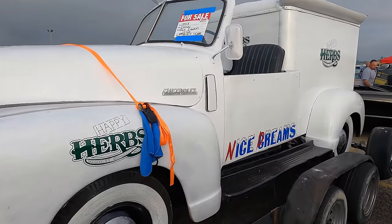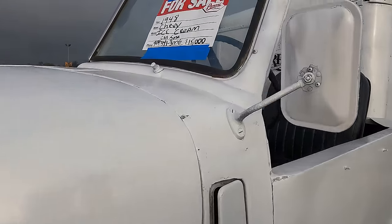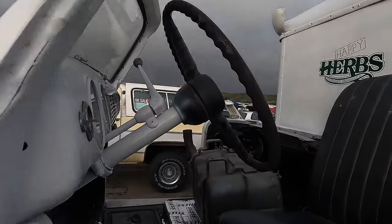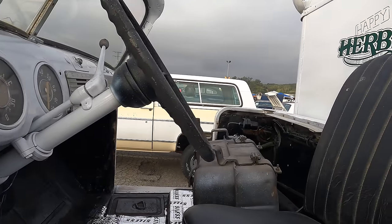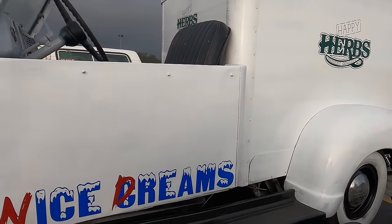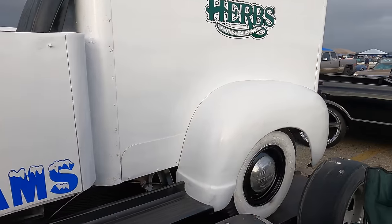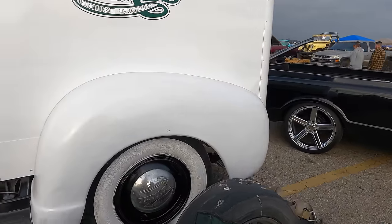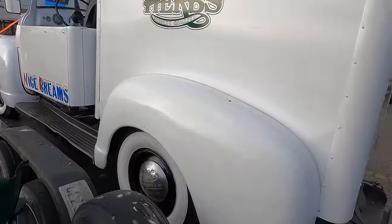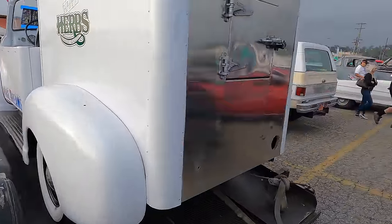This '48 Chevy ice cream truck. It is summertime. Get your business started today. It says Happy Herbs. Yeah, I don't know what that means. I'll play innocent, why not? Might have to air it out a little bit before you start selling ice cream out of there.